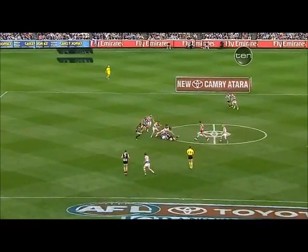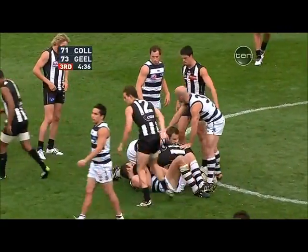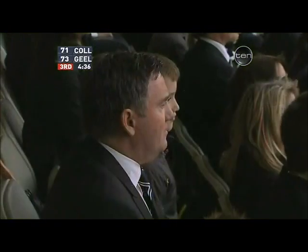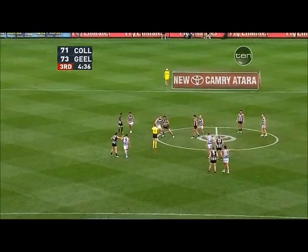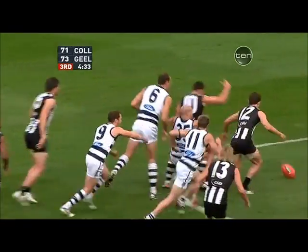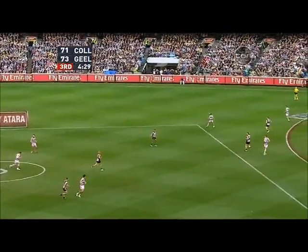Can this game get any better? Well, there's still over a quarter to go, so the answer is yes, it can. 73 Geelong, 71 Collingwood. And you said earlier, it's Eddie Maguire on the edge of his seat. You spoke about Mick's last quarter and a bit. Who knows, Hutto? We could be back here next week. Not the way this game is going. It's way too early to be saying that. But it is tight, and some anxious people all around the ground and around Australia and around the world.